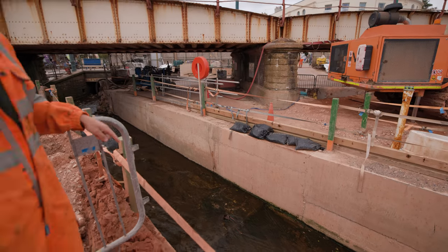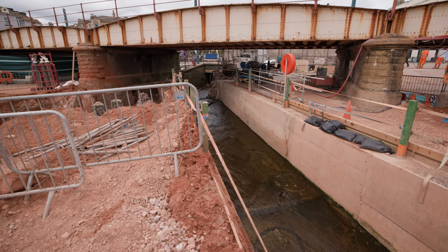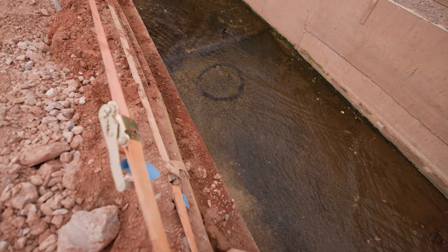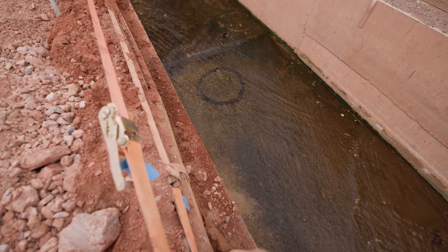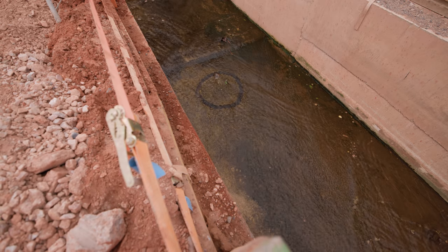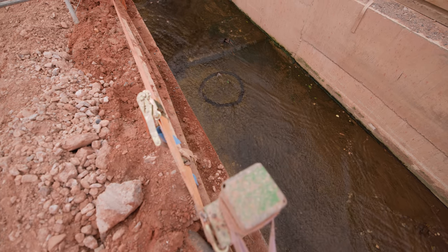So you can see, if you want to have a little look down in the channel there. You can see where the guys have, that's a process called coring. So they've cored roughly the diameter of where the pile is going to be. And what they'll do, they'll cast a lifting eye into the top of that section which is left in the middle, and they'll just pull that out, and it acts as like a sleeve, really. And our guys, the piling guys then, will pile straight through that hole.